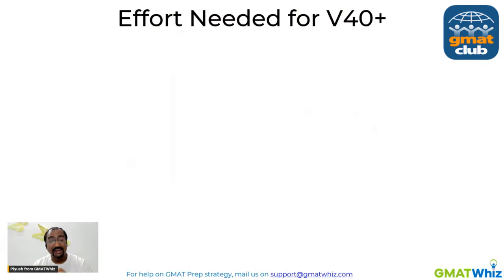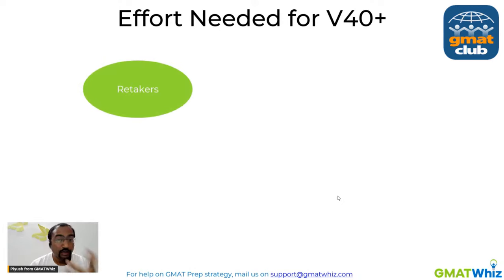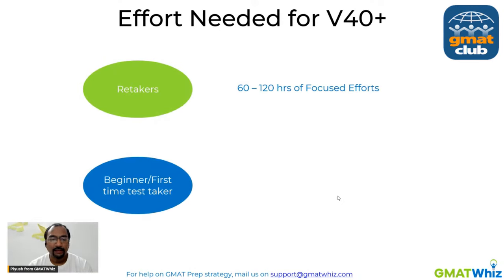Okay, so let's understand how much effort does it really take? If you're a retaker versus you're a first-time test taker, how much effort does it really take? Can you really do it before round one, round two, basically? Can you do that before round two? Let's understand that. So if you're a retaker, basically, you require about 60 to 120 hours of focused effort.